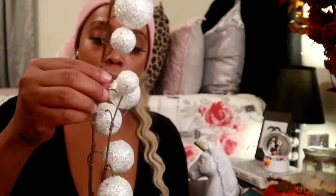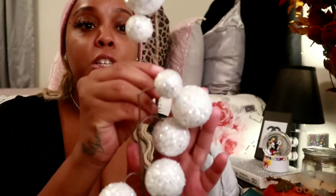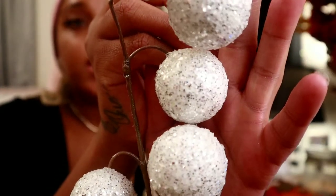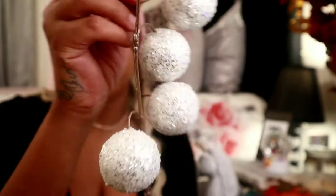I'm about to start decorating my nightstand, or my night table, side table. Anyways, I got these floral arrangements because I forgot to mention this at the beginning of the video at that little mini haul. But I did get these from Hobby Lobby. And this is what I got. I got two of these, which I have no idea what it is. It's just super cute. I love the little balls on it, all the sequins and just glittered out. I got two of those.